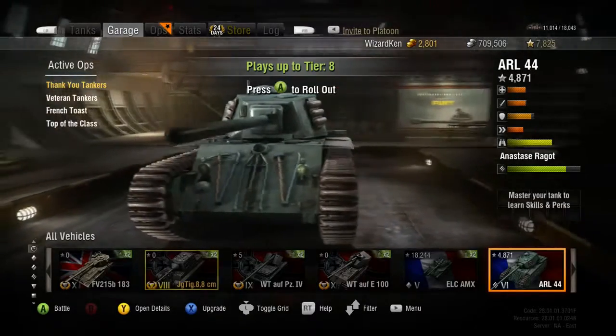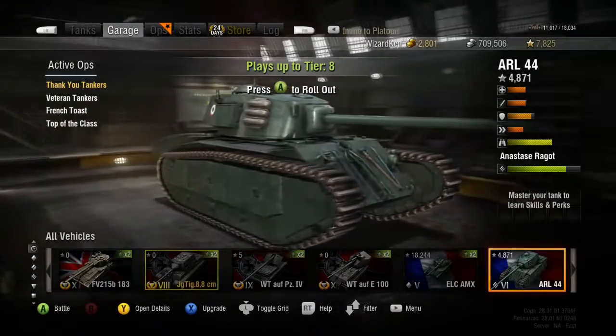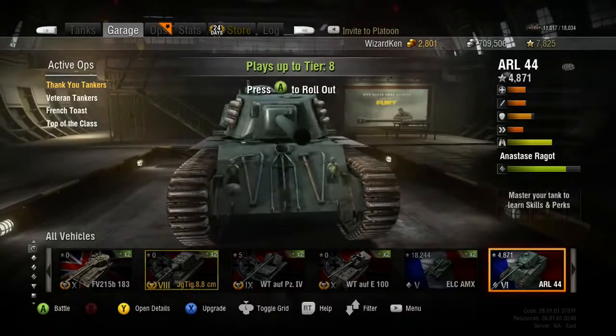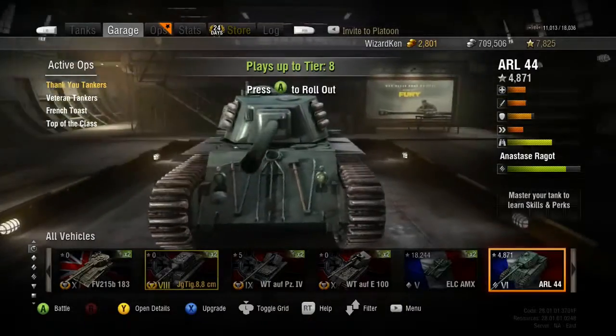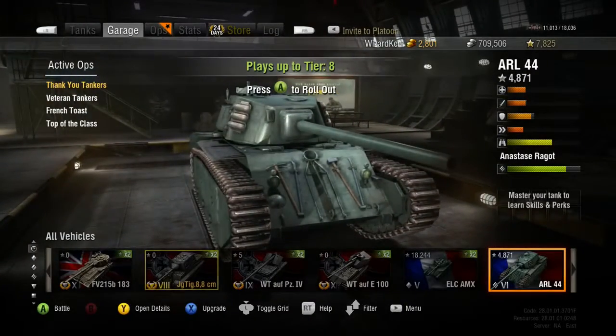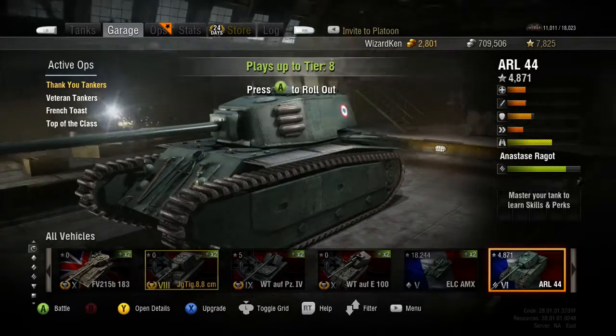It was a great one to learn off of, and this eventually helped them produce the AMX and stuff like that, the better, higher tier tanks that we're going to get to. But we haven't got to the best part of this tank, why I love this tank. Now, I do like the sloped armor, but there's a lot of problems, like I said, of the whole tank by itself.